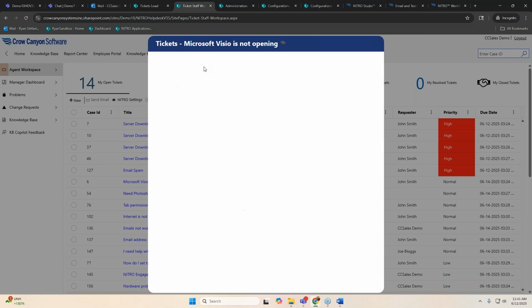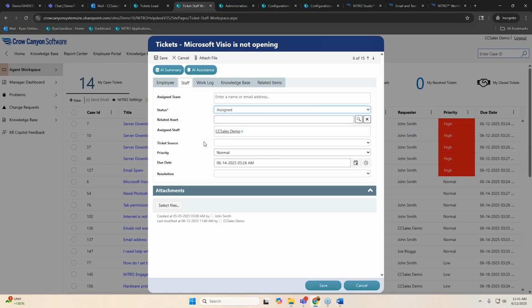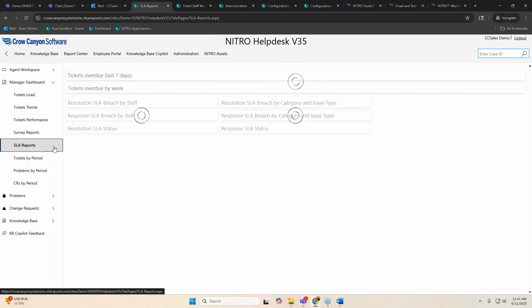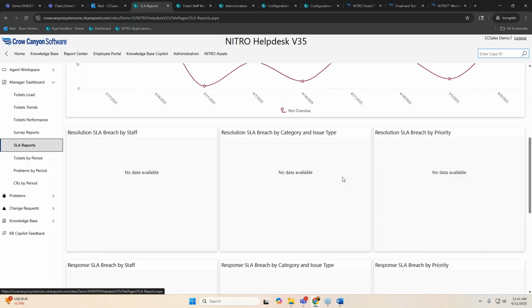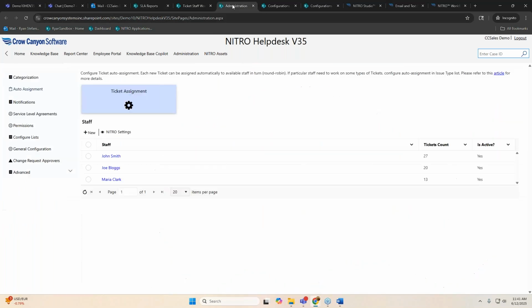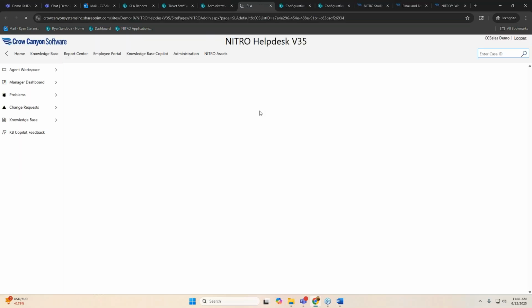Now, working the request, like I said, is shifting through statuses. But if I can toggle back to the manager's dashboard real quick, we do have SLAs, due dates that are auto-created when these tickets are created. And we can track those through reports, through dashboards internally, but how are those tracked? Tickets overdue by week, breach by staff, by category, by priority, by status. So what this is keying off of is a utility inside of our product app, SLAs. And this is something that SharePoint doesn't do out of the box. So this is a nice feature add that Procanian's added to the SharePoint space.